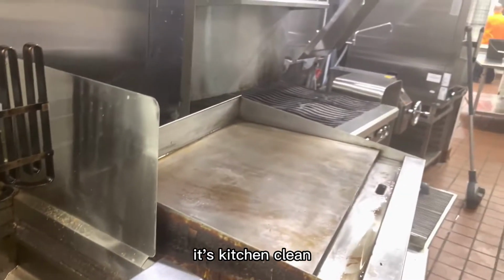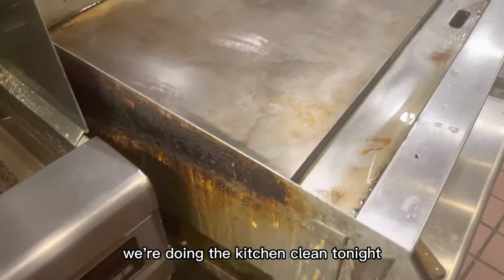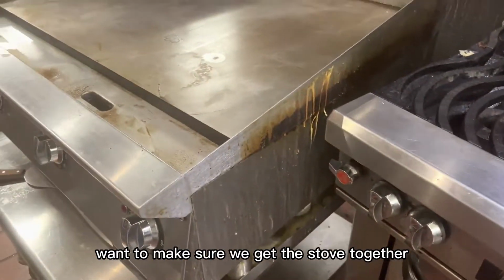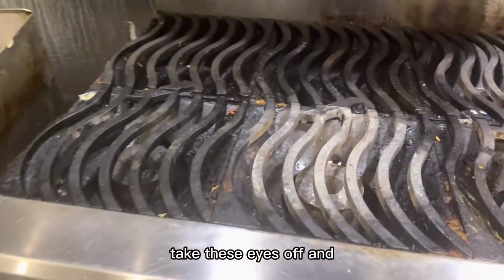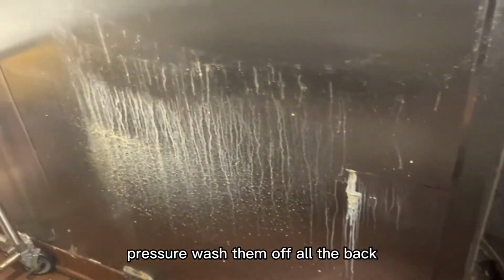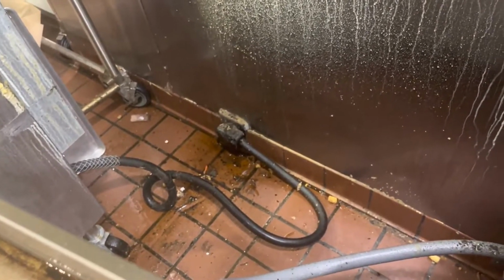It's a kitchen clean, Ascent Cleaning Solutions. We're doing a kitchen clean tonight. Got my guys with me. Want to make sure we get the stove together. Take these eyes off and pressure wash them off. All the back behind there, get that done. Got that gunk back there. Want to make sure we get all of that.